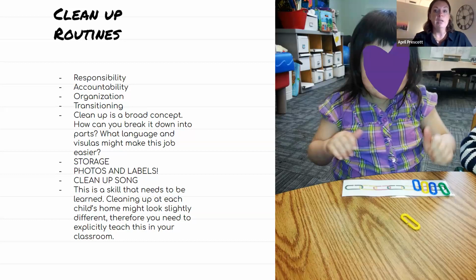Okay, so just the importance of being organized so that the children understand that cleaning up means taking this thing and putting it probably in this container and putting it on a shelf. That needs to be taught. And you can even start teaching that again at something like circle time. You know, when you hear this song, that means clean up. What do we mean by clean up?